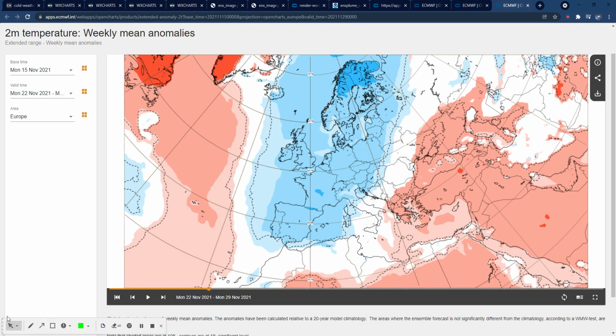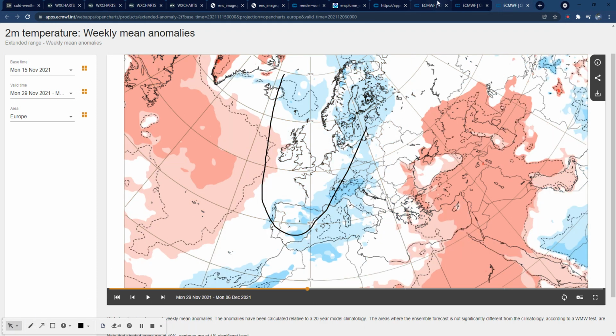And same with the temperature anomaly. You can see that there is good certainty by the week Monday 22nd to 29th of November of colder than average temperatures across the UK, but especially towards the second half of this week and into December as well, there's a lot less certainty.